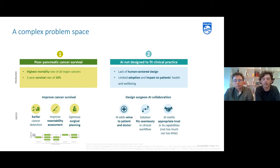So if we focus first a bit on the left hand side, then pancreatic cancer is one of the deadliest cancers that we know worldwide. And the five-year survival rate is very low. As you can see here, it's 10%. So 90% of patients don't survive 5 years after treatment. And the only possible cure at the moment is to do surgery, so to remove the tumor.